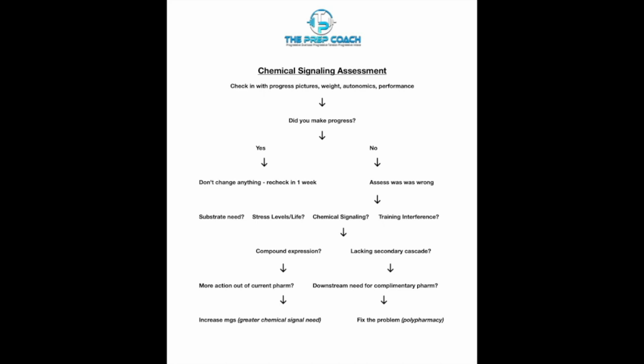Whereas if we look and see that it's not the Primobolan, it's not the testosterone, maybe there's an issue with thyroid. Maybe there's an issue with something else. Then, okay, now we need to tackle that and fix it via polypharmacy and bring in another compound to complement what the problem is. So if you understand that basic chemical signaling assessment, we're going to go back and look at the timeline for androgens.